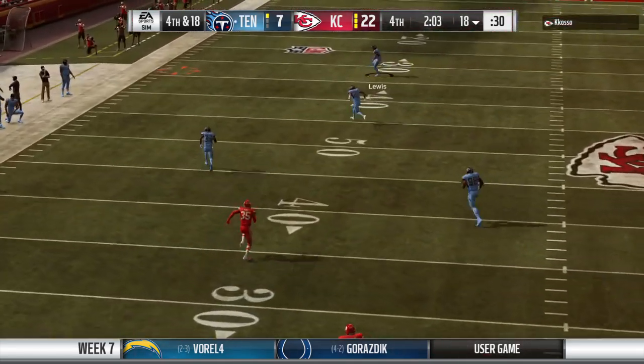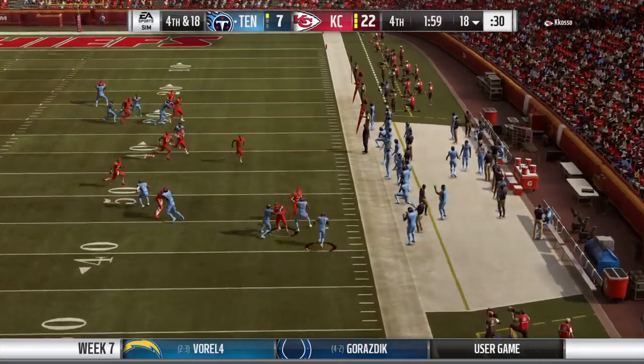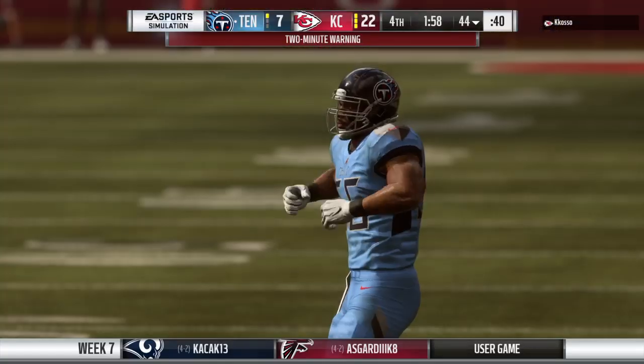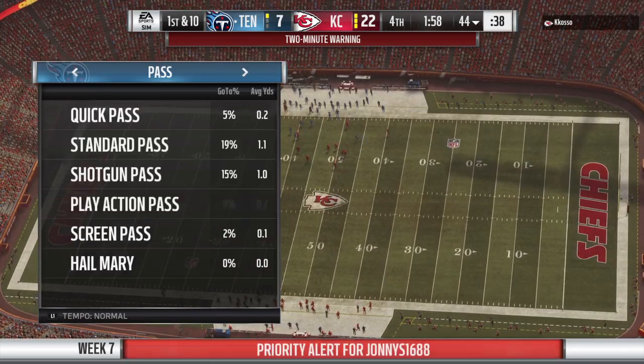Well, you talked about looking for a spark, and the best sparks are when you make big plays for your team, and he had that opportunity there. Couldn't haul it in, but that doesn't mean they're going to back off at all. They figure if they can get one of those takeaways, they can spark their team to a win.